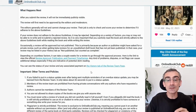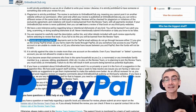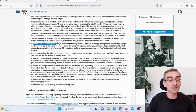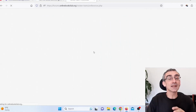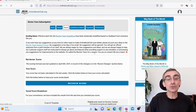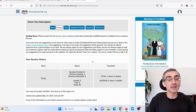And also what is really important when you come here you can see that these guys will actually pay only via PayPal, as I already said. So like I said, if PayPal doesn't work in your country, you cannot make money with this website. And you can actually come back on this page. You just need to come back here on preferences, and you can change your preferences anytime you want. Also, when you come here on score, you can see your score, and when you come here on history, you can see books that you already reviewed and made money. And like I said, payments are made via PayPal.